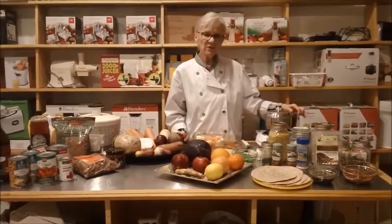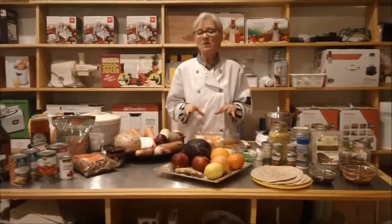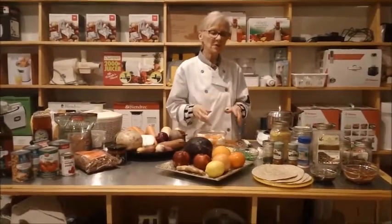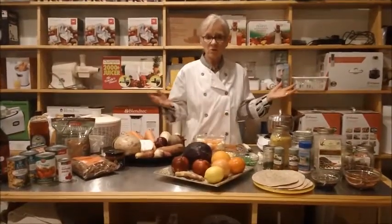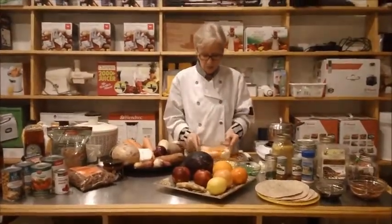And I always find that if I make it up before I start making my salad, by the time I finish making my salad and eat my salad, then my cooked food is ready. So it makes it really time efficient.